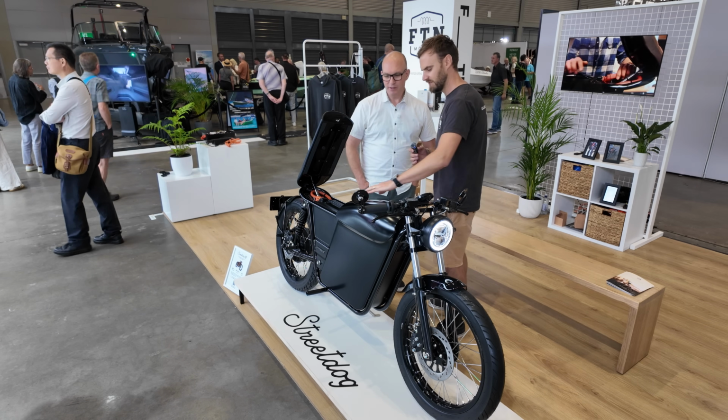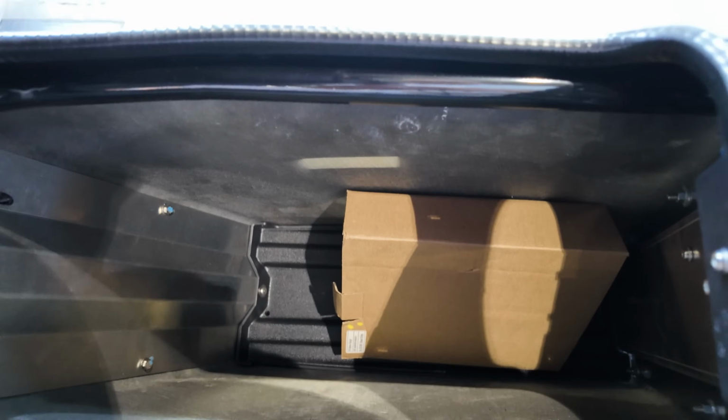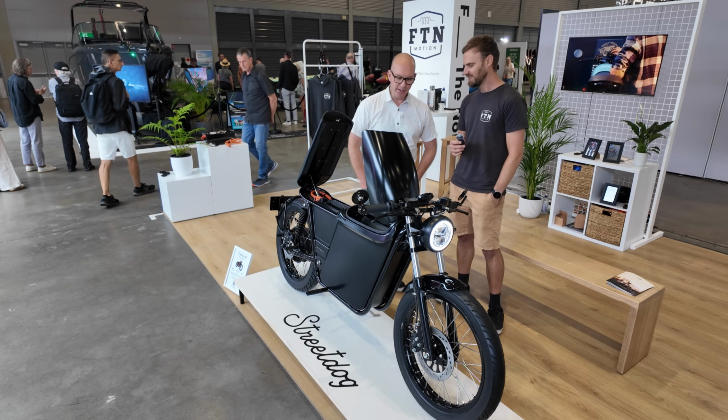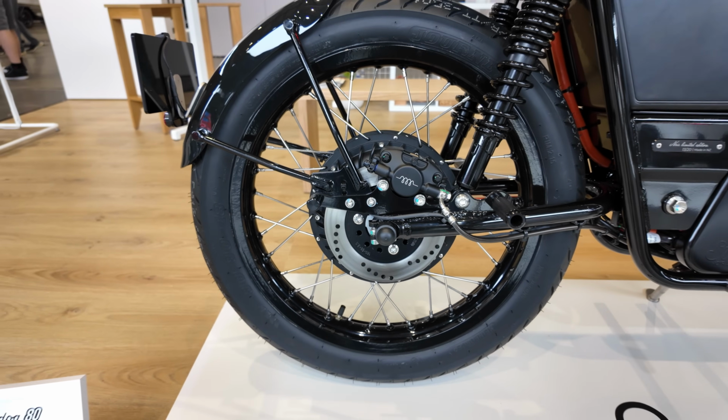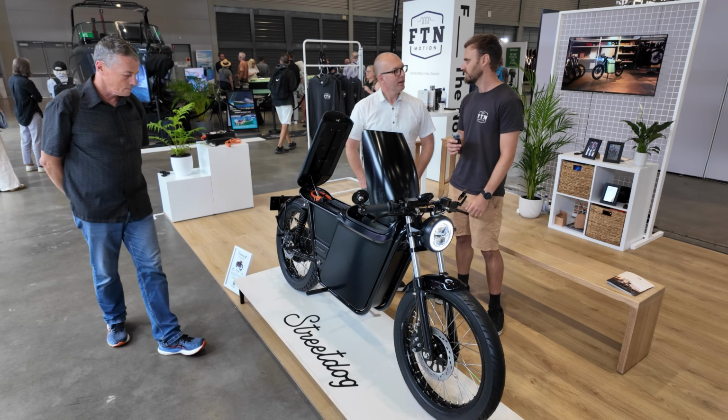And you can fit a second one down in the storage as well if you feel the need to drive it for a long way. But yeah, it would certainly make for a heavy bike. So you've got a rear hub motor. What's the kilowatts of that? So its nominal is 3, peak is 7.5 kilowatts.